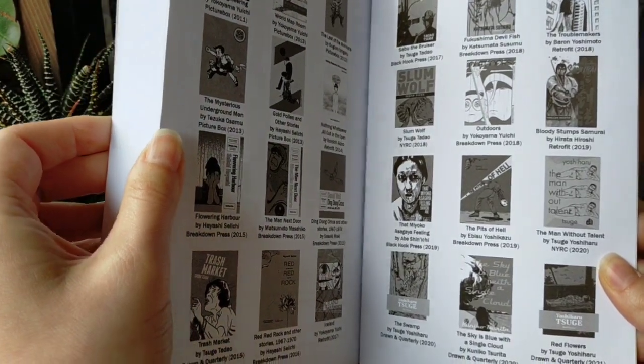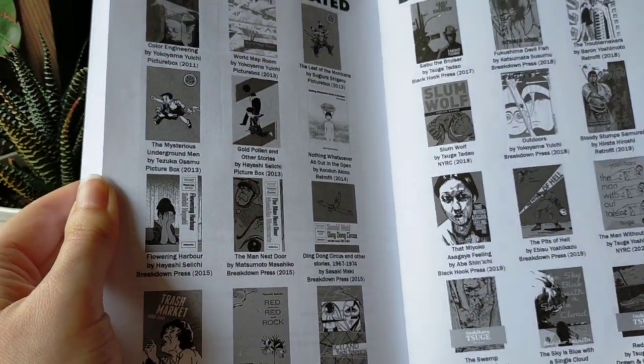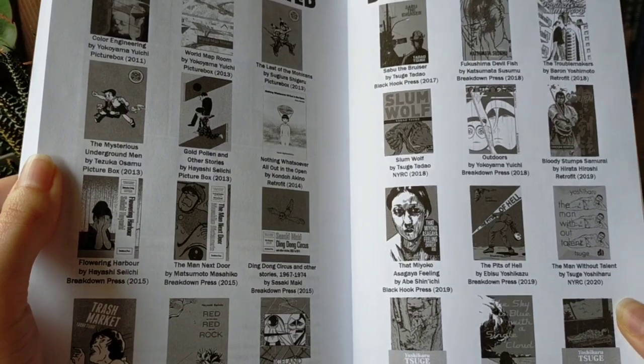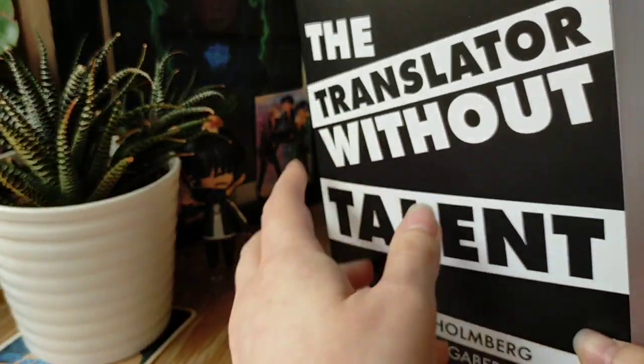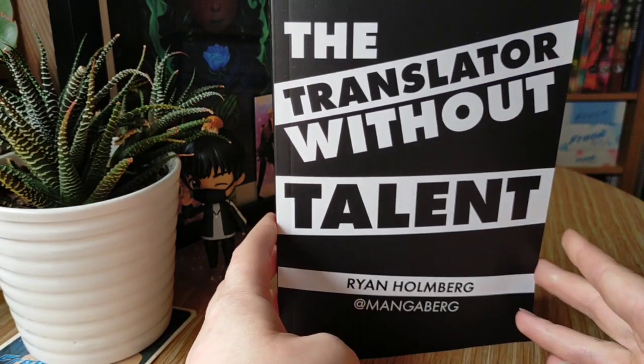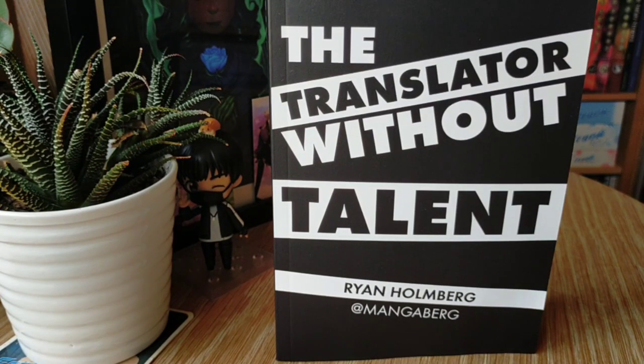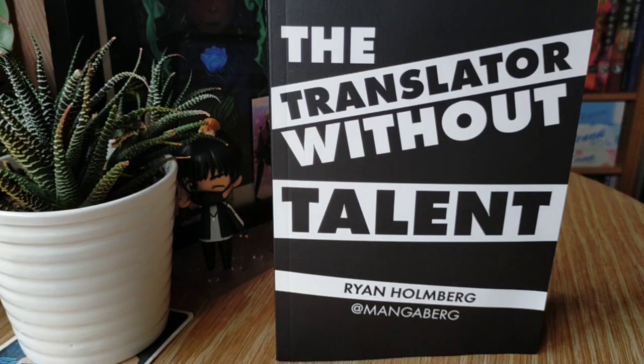So not necessarily the stuff that's mainstream. You can see there's a lot of Gekiga manga, a lot of indie manga. But Holmberg had a personal crisis where he felt like he hit the worst part of his career. He made a super huge mistake in his eyes when translating a series that he was really passionate about, by an artist he absolutely adored, and around whom he kind of dedicated his career.